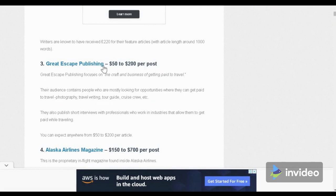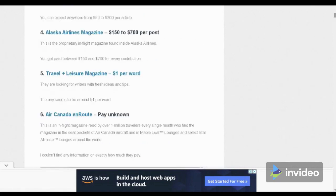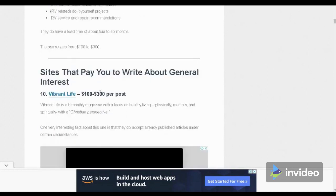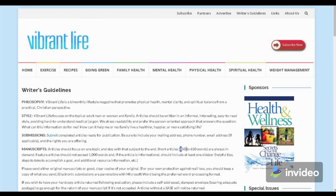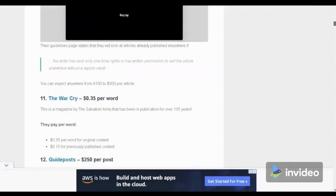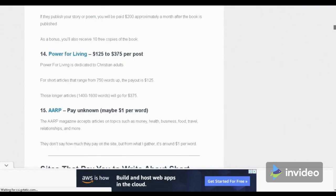Once you click on the website, you can see how to do that and what topic it's on. When you scroll down over here, you'll see this website will pay you $1 per word. Let's say you're writing about 500 words, they're going to pay you $500 just for that. When you scroll down here, there are lots of sites that are going to pay you for writing about general interest, something that's going to interest you. Let's say when you click down here and scroll down, when you read it, 450 to 650 words, you're going to get paid $100 to $300 just for that. When you scroll down here, you'll see tons of other options to choose from.